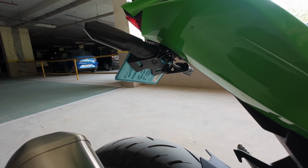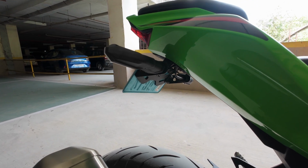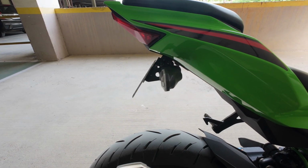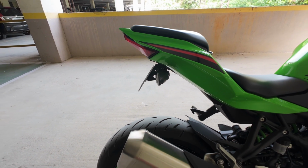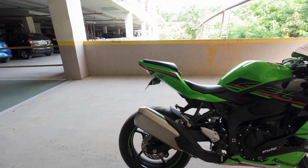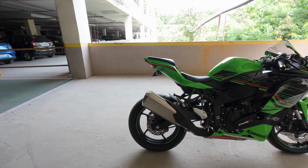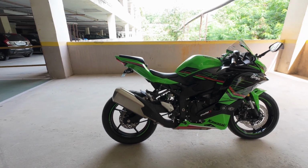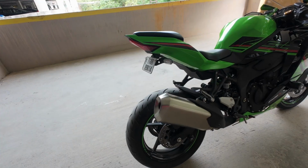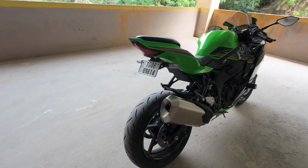I've also removed the rear fender and installed a tail tidy. This accessory is purely for looks and there is no practical benefit except for some weight reduction. In fact, the downside of having a tail tidy, especially in the monsoon season, is that it gets really dirty after every ride. Having said that, I can live with having to clean the bike every day than having an ugly, heavy plastic hanging out.